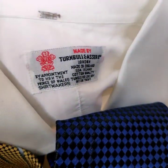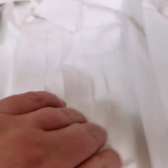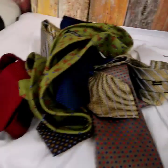And then we did pick up a Turnbull and Asser white shirt. And this is a tuxedo shirt. It doesn't have any buttons on the front here. Has pleats, but that was regular price. So that was $5. The ties were $3 each.